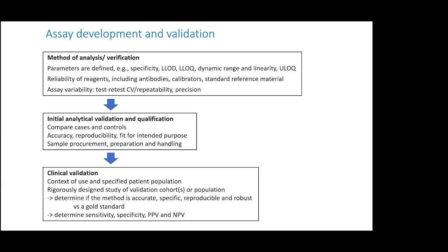We need to define the reagents that are going to be used. This will include the antibodies, also calibrators, and for some particular assays, especially if they get into a clinical arena, standard reference material. So for Alzheimer's disease, an example of an SRM is that huge pools of CSF have been prepared that have high, medium, and low levels of A-beta 42, ascertained by mass spec, to define a standard reference material for calibrating CSF A-beta 42.